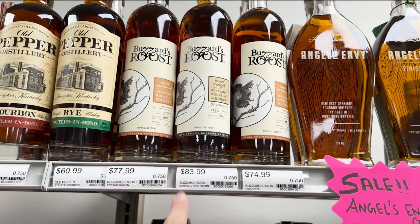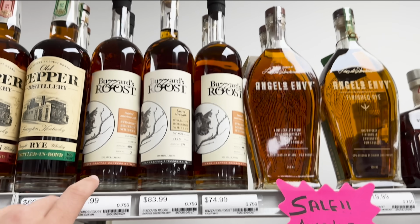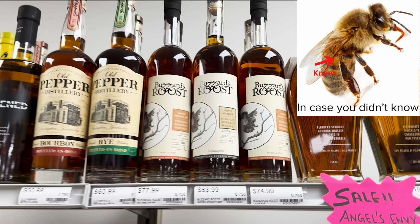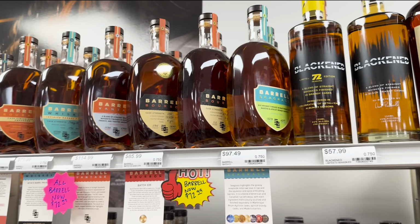These have been popping off recently. I don't know if anybody's heard of them, but I passed up on it last video, and apparently this barrel strength right here at 115 proof is the bee's knees. So I think the Bourbon Judge mentioned this in one of his videos. And look at these barrel lineups right here.